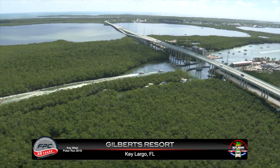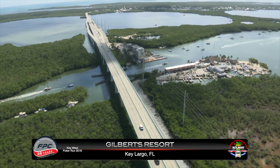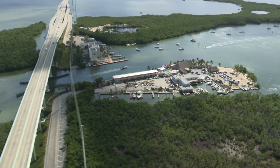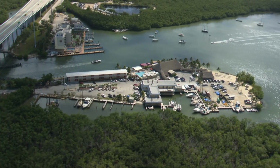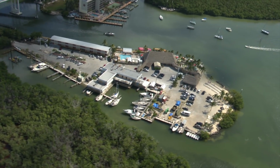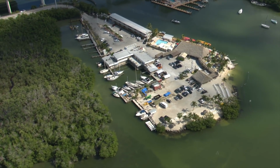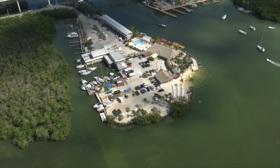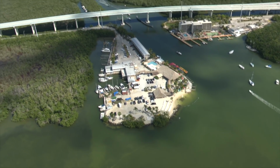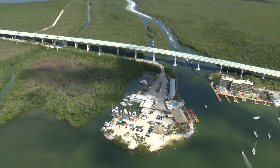Let's talk a little bit about the lunch stop and how we organize things here at Gilbert's Resort, who, by the way, have been serving us here with the Florida Powerboat Club for probably close to 20 years. Way back in the earlier days, the place was kind of a dump. We didn't want to go there. It was full of derelict boats, and it wasn't really a very pleasant place to visit back in the early 90s.